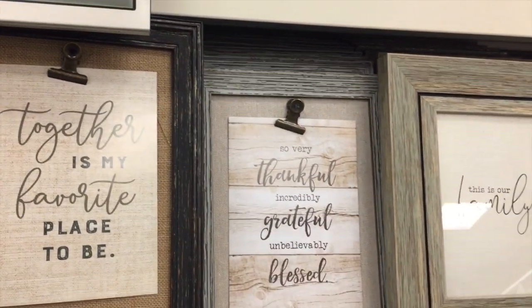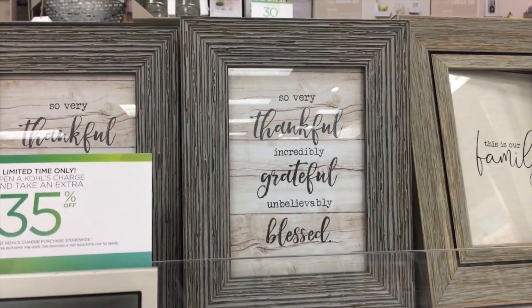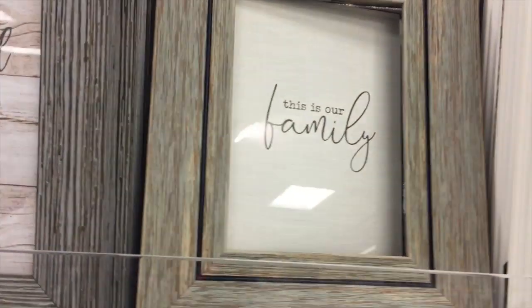Kohl's had a very big selection of farmhouse and rustic picture frames. A lot of them were the rustic, raw looking wood, and they were 50% off today.